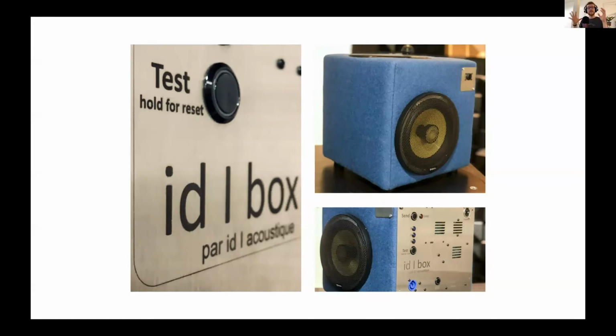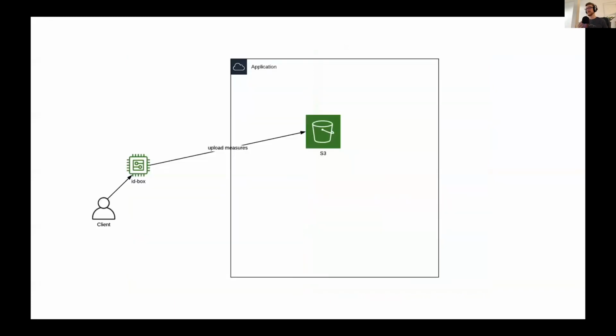And they built that. I helped them build that with Python and Raspberry Pi, but we needed a way to have them collect the data from those boxes. And that's where it got interesting. I started creating a serverless application from that. For example, let's say the client runs the ID box in their office. The box has a 4G card inside, and it can upload the measure to an application.